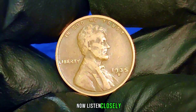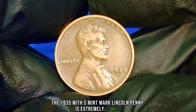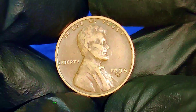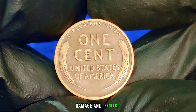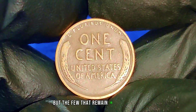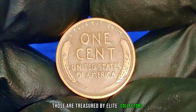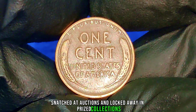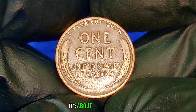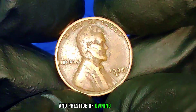Now listen closely. The 1935 with S mint mark Lincoln penny is extremely scarce in very fine condition. Time has claimed most of its kind through circulation, damage, and neglect. But the few that remain in pristine or very fine condition, those are treasured by elite collectors, snatched at auctions, and locked away in prized collections. This is not just about demand, it's about a frenzy, a race, a gold rush, for those who understand the staggering value and prestige of owning such a coin.